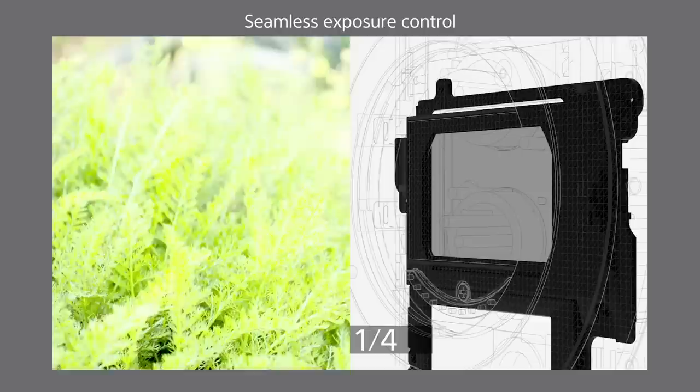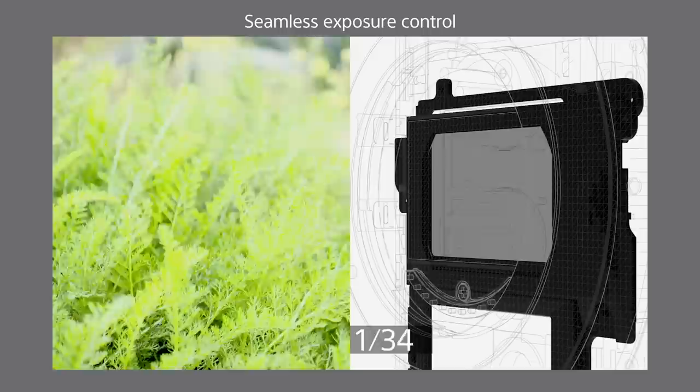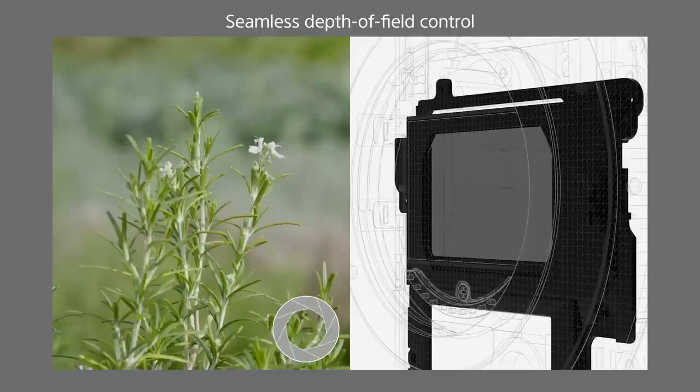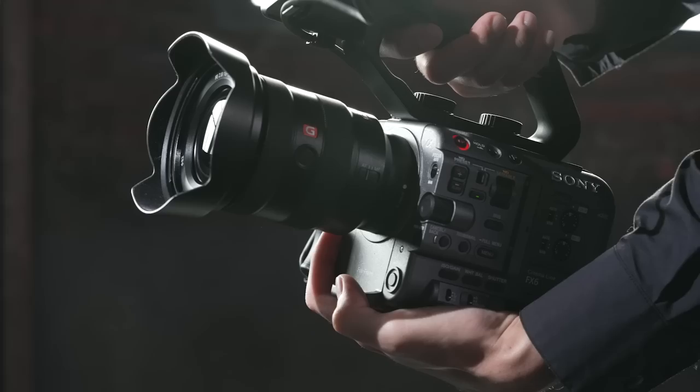The Auto ND function lets the camera automatically adjust the density of the ND filter for optimal exposure even when the camera moves from outdoors to indoors and vice versa. Additionally, with Sony's E-mount lens with iris click off, you can change the depth of field without changing the shutter speed and ISO. In addition to these state-of-the-art movie shooting functions and beautiful video expression, another great appeal of the FX6 lies in its mobility.